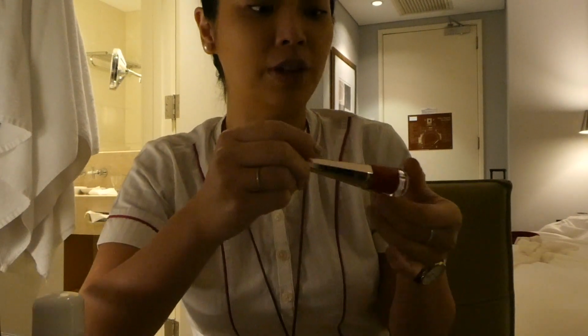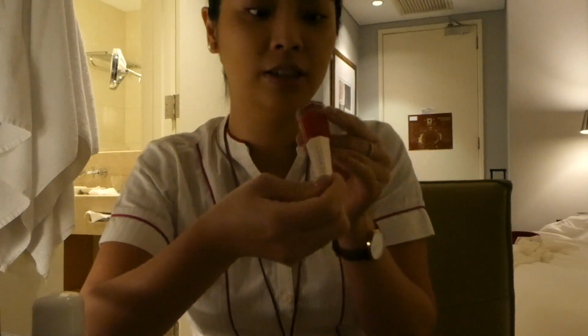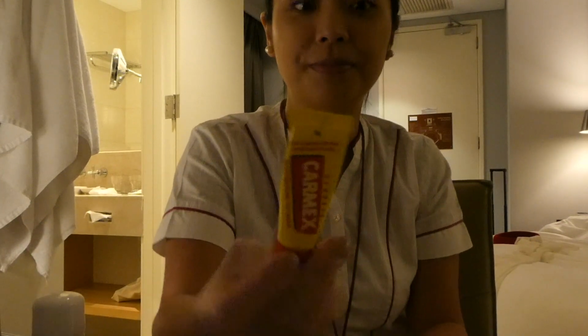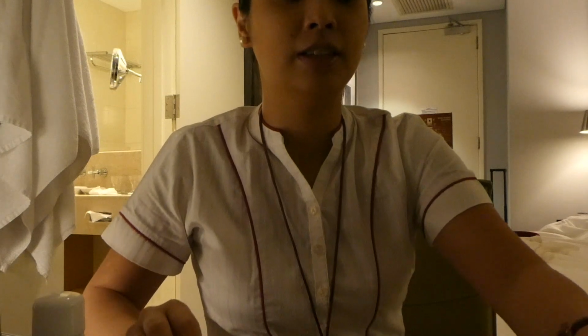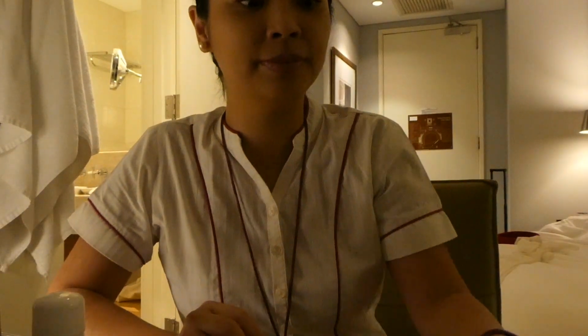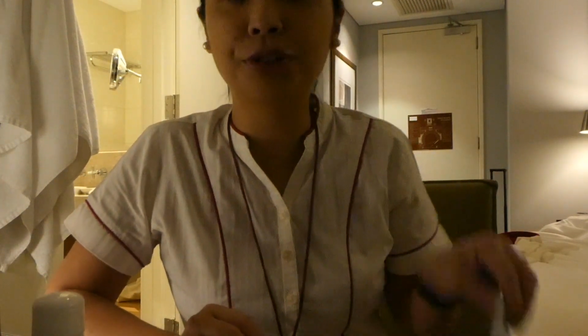What else? I really like the Fenty Beauty Uncensored lipstick. It lasts a long time. Another lip balm. Some hand sanitizer and eye drops, also from Japan, and toothpaste.